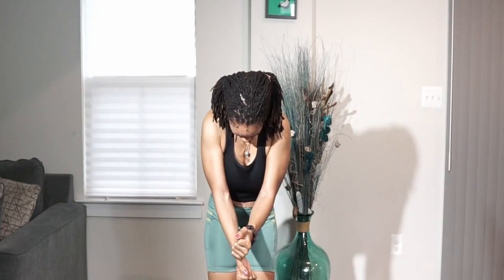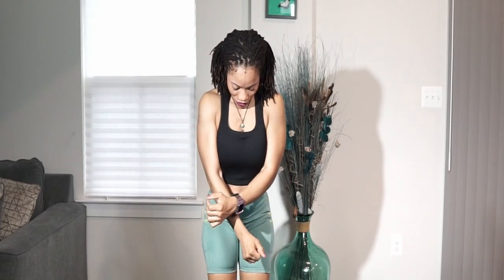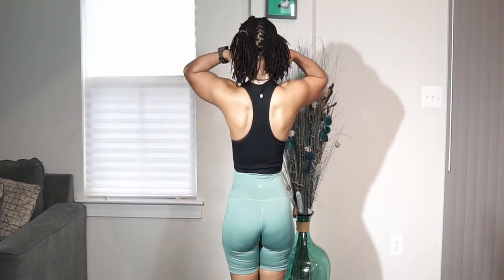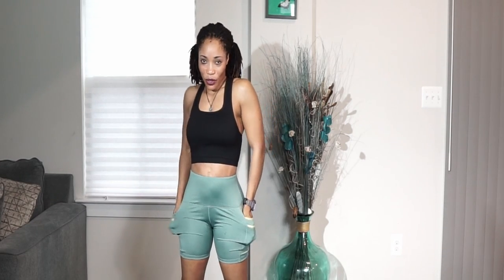Okay, wait. Even though when I go this way, it shows this part lifted up a little. As long as it doesn't show the girls, I think I'm fine. As long as it makes it bigger, I think I'm even better. I like it like that. And here's the back side. This is how it looks, guys. This is so beautiful. If you want to walk in the gym with confidence, this is what you need.